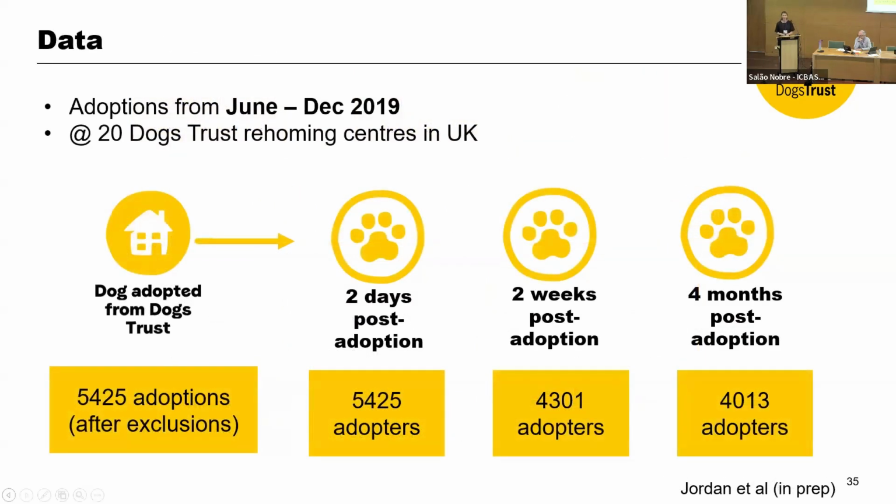So the data we're looking at today is from June to December in 2019, and this is collected from 20 of our rehoming centres. This includes 5,425 adoptions after data exclusions. This was the number of adopters that were called at 2 days. Then this dropped slightly at 2 weeks because it's a voluntary opt-in phone call after 2 days. So that dropped to 4,301, and then at 4 months, 4,013. So you can see that the numbers still stay quite high across those 3 time points.